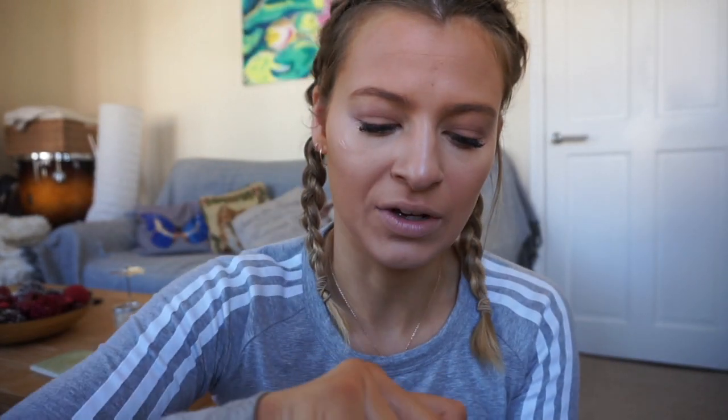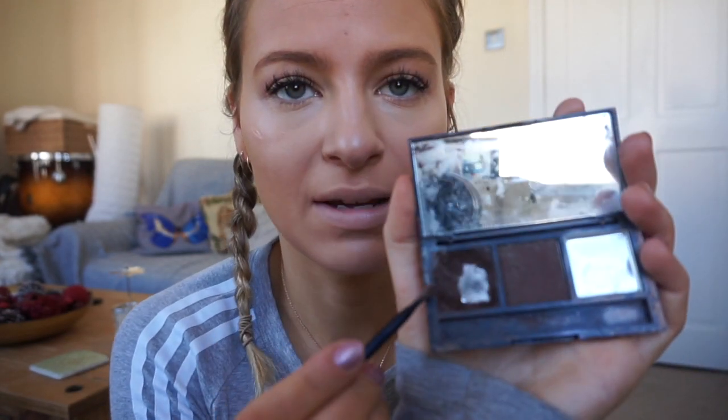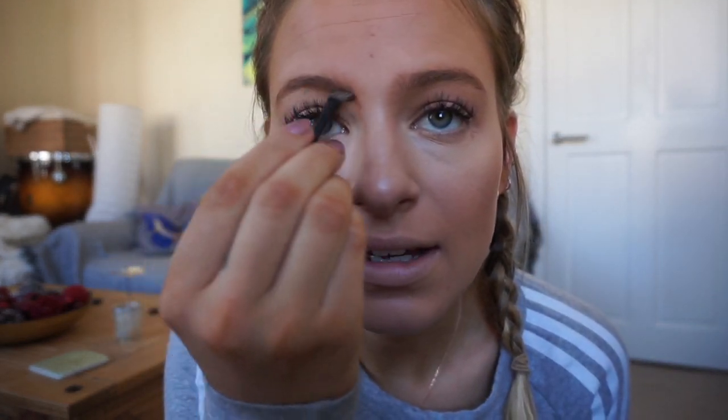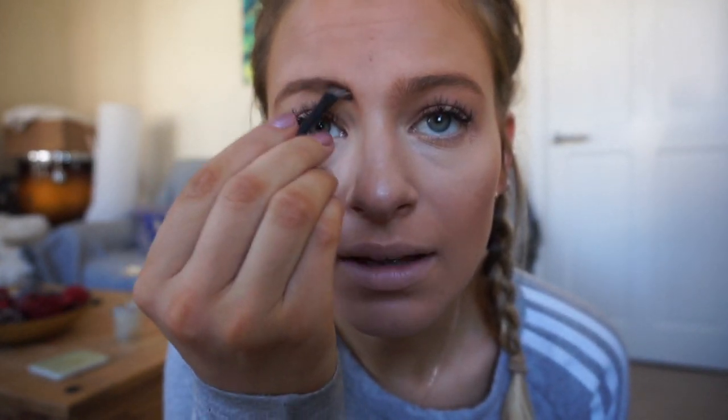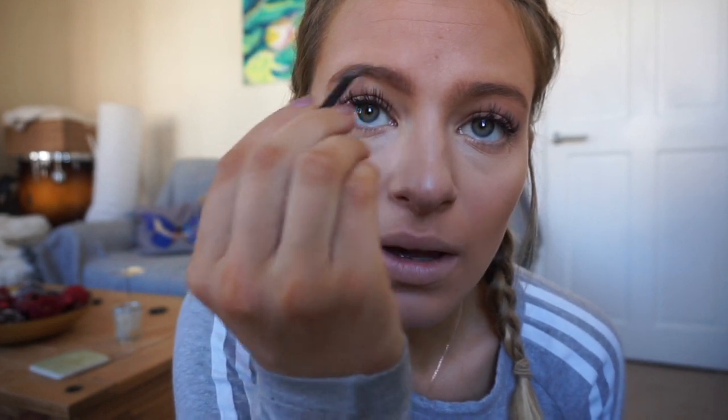And then for my eyebrows, I currently use, it's so old that it's all come off, but it's this little eyebrow palette, and it's got this creamy thing. I do use a brush for this. I start here, just form a light line to fill in the gaps, and then I just go over the rest of my eyebrow. So that's basically what I do.